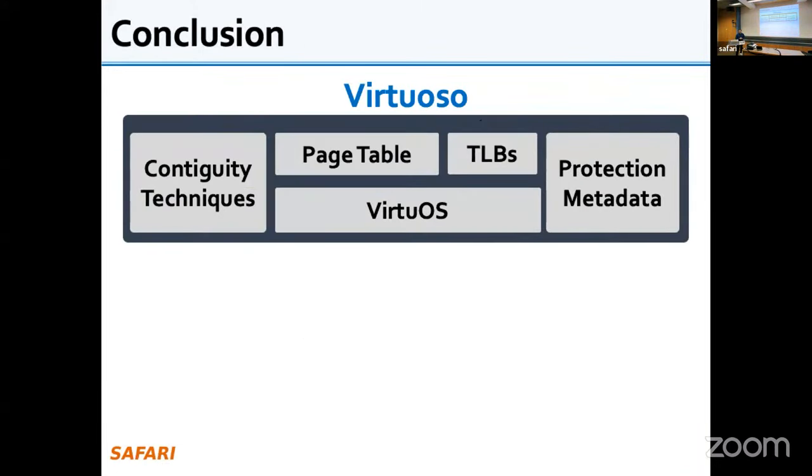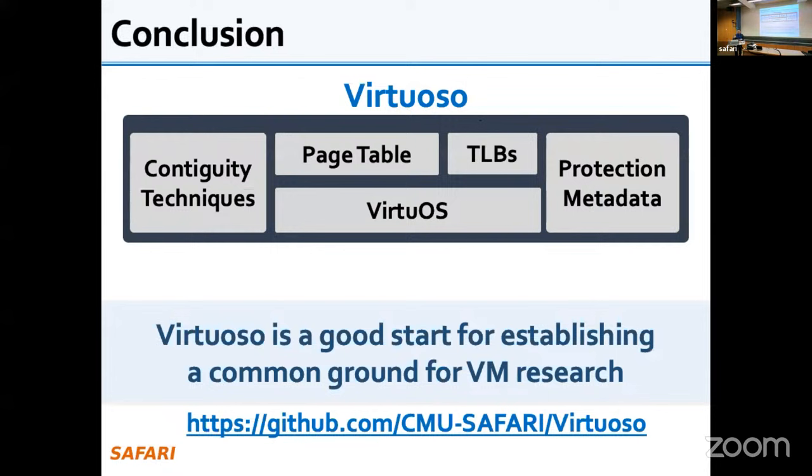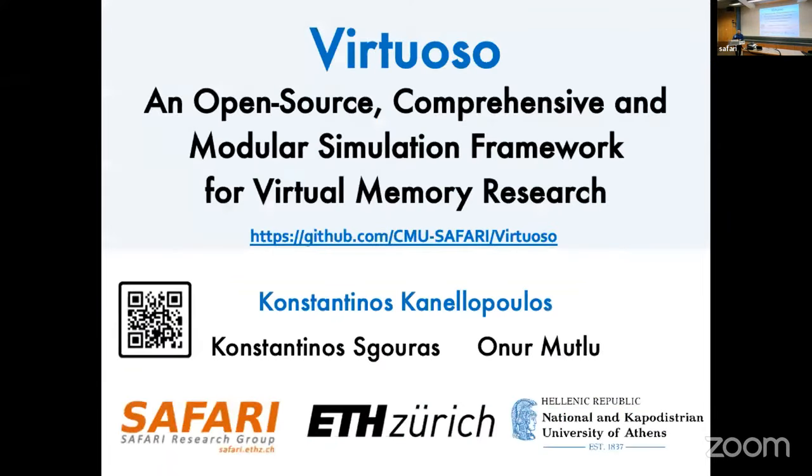As a conclusion, we came up with Virtuoso. It's a good start for establishing a common ground for virtual memory research, and you can find it online under this GitHub link. Any questions? Something for discussion?